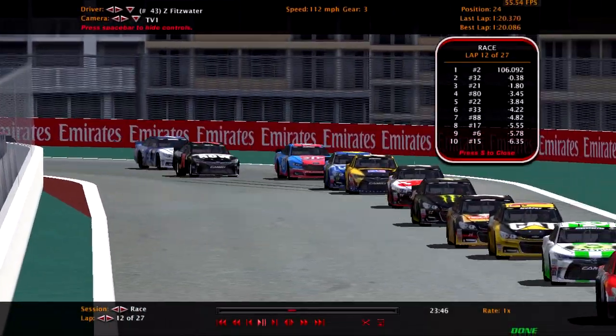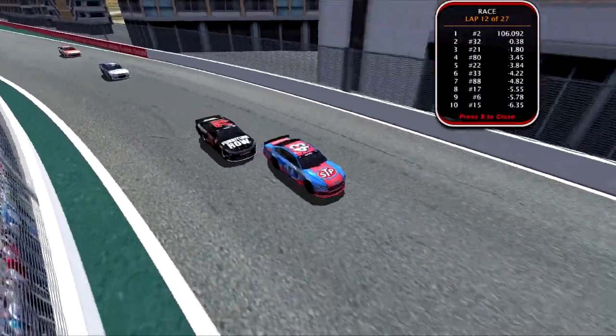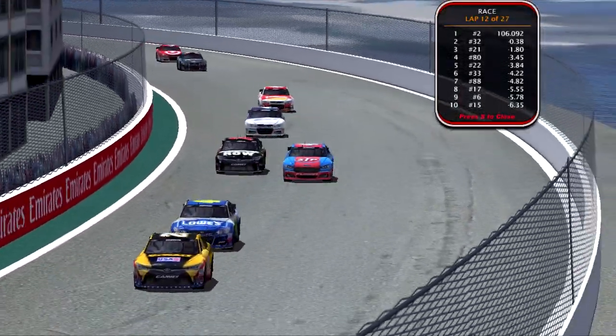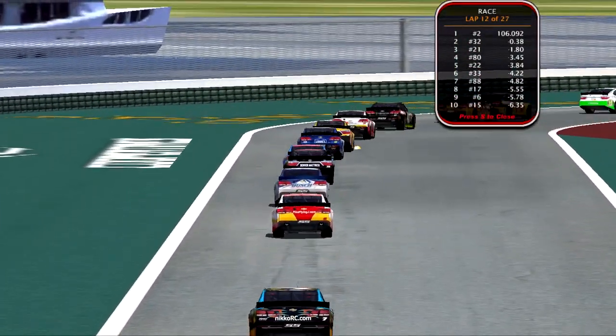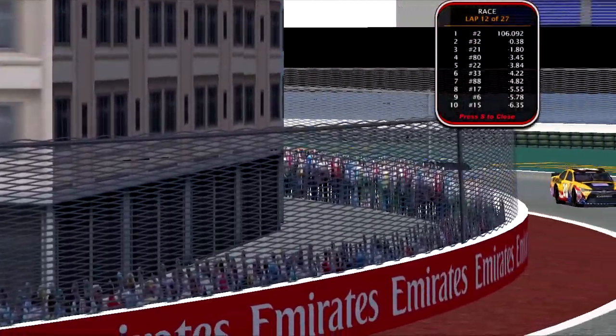Zachary Fitzwater running in 24th at the moment here. Remember, like I said, he started dead last on the grid, so he's just trying to get some points. He's certainly one of the bigger movers of the race, showing that road course experience with the wreck avoidance, as well as experience with braking, turning, and even just conserving his tires in this run. Hasn't really had much luck with his car today.